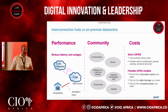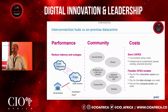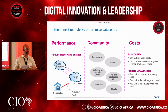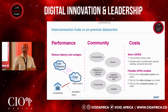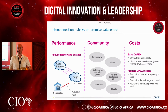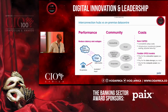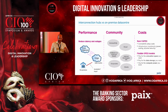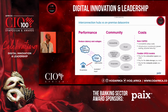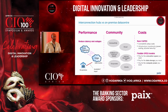The second aspect is community. The purpose of a data center is to host many people together so that it's easy to do business between the tenants of the data center, whether you want to connect to a wide array of connectivity providers, cloud providers, software as a service companies, internet exchanges, which are also nodes to exchange or to peer traffic very easily, or simply other corporates, maybe from your industry.